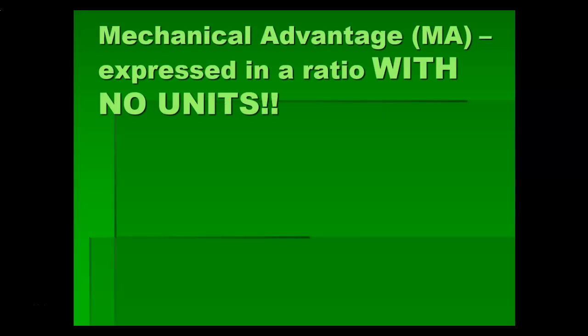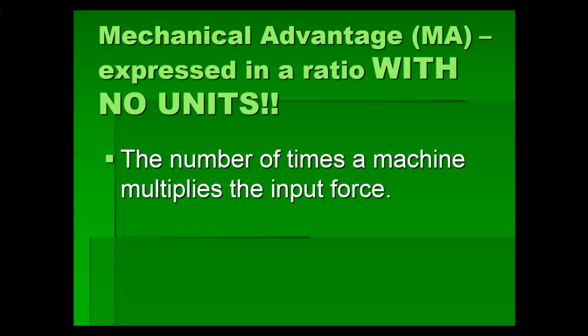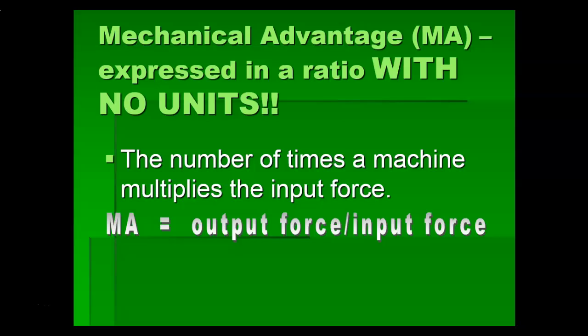Mechanical advantage expressed as the ratio with no units. So mechanical gain has no units. But if we have a real large gain or a real small gain, you might see it done in dB or decibels. The number of times a machine multiplies the input force. Mechanical advantage equals output force divided by input force.